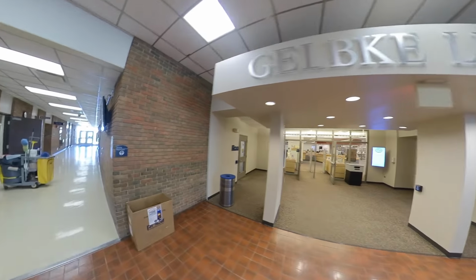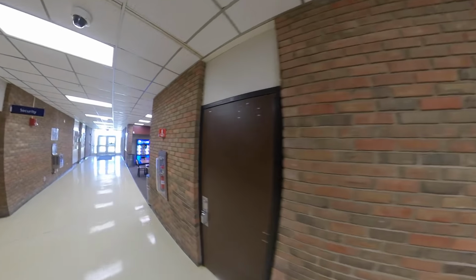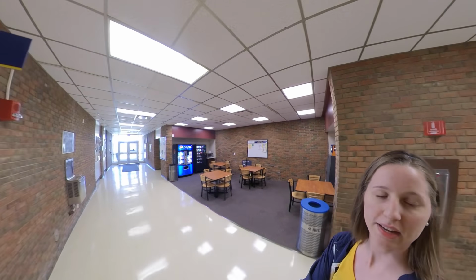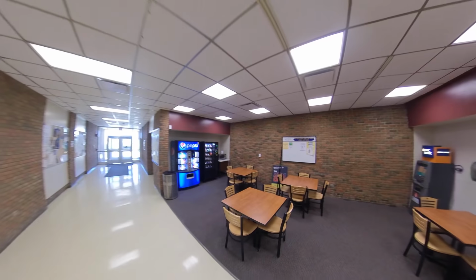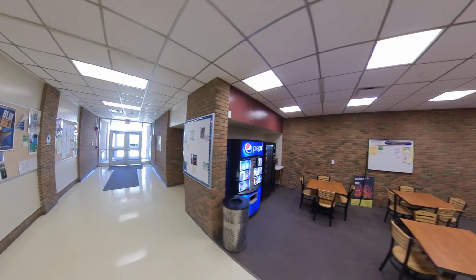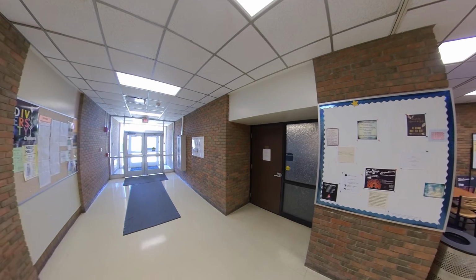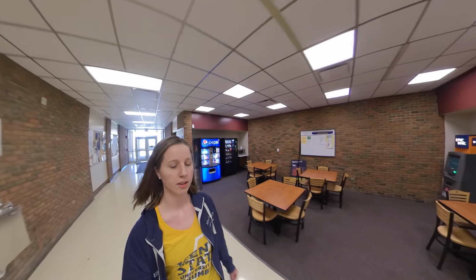Straight ahead is our library. We'll go in there in a minute. Over to the left here, we have a general study area, as well as our security office to the left, and our Zen Den. This is used for free yoga sessions and mindfulness practice throughout the week.